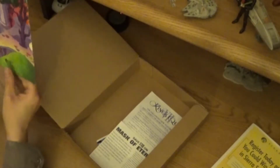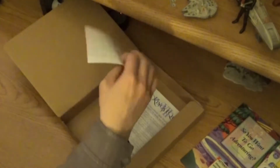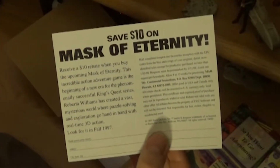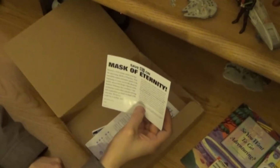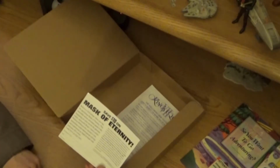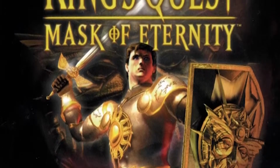I have to smell it because, you know, new game smell. Ah, yes. Okay. Oh, look at this. Save $10 on Mask of Eternity. If you aren't familiar with King's Quest, you won't know how silly this is. Mask of Eternity is the King's Quest game that followed after this one, but it is, for the most part, in the Sierra community and among King's Quest fans, pretty, I'm trying to say it nice, loathed. Although actually I didn't hate it, but it's not King's Quest, and it's not even a perfect game, but it's a decent little action adventure thing, if you can even get the damn thing to run.